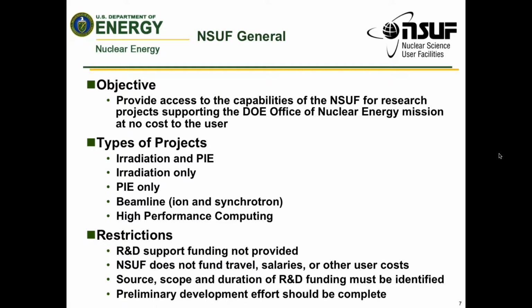So again, we can just back up here just a minute and go over what the NSUF does and what we support and what we don't support, because this is very important. The primary purpose of the Nuclear Science User Facility is to provide access to capabilities that are available to the Department of Energy Office of Nuclear Energy in fulfilling their mission at no cost to the user. This is your classic user facility model.